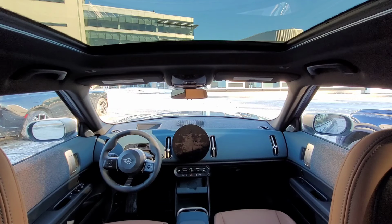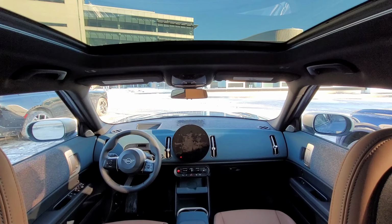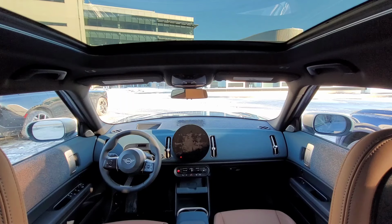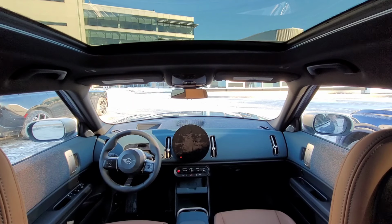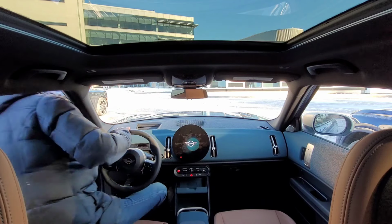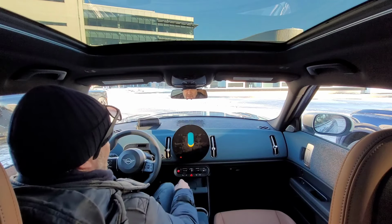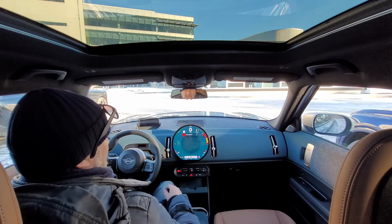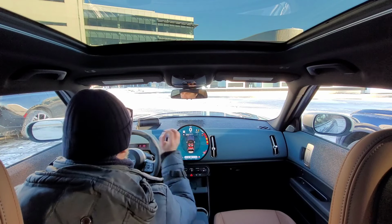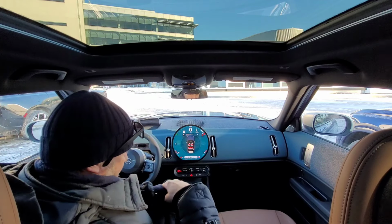Let's jump inside. Okay, here we are. Let's turn on the car. There we go. Let's just turn down the radio so it doesn't interfere with us. Let's fasten the seat belts. Okay, and talk about the car.